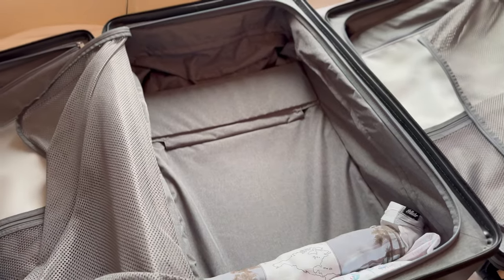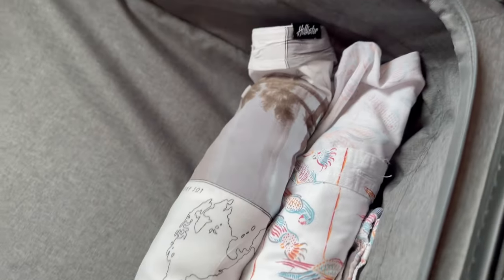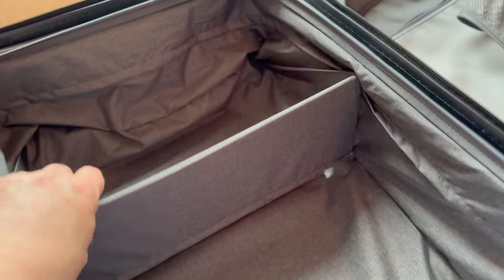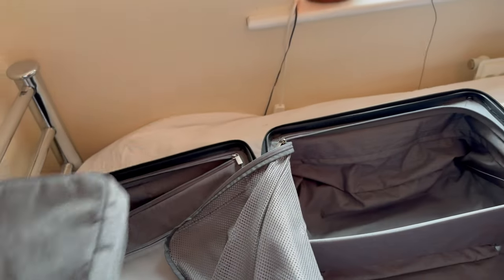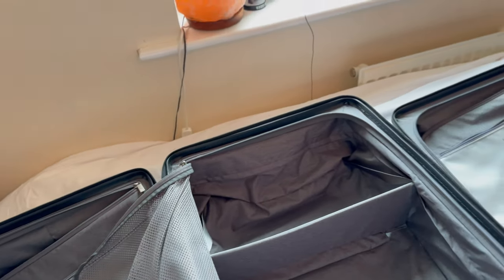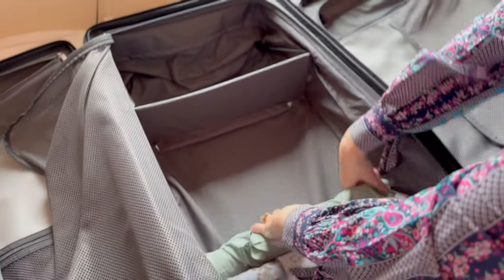Not folding. One of the bits I do like about these cases, apart from the really deep, because we can see from as you're packing there how much room we've got, is they have these little storage compartments, so we can separate things off. And we've got these little bags for putting makeup in and electrical wiring and all sorts of stuff like that, which is a nice bit of space, isn't it?